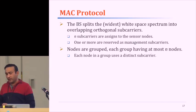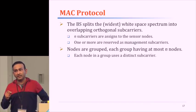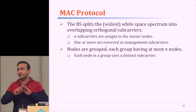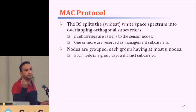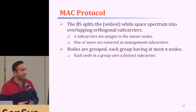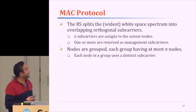Especially this is needed when the number of subcarriers is smaller than the number of nodes. When the number of nodes is less than or equal to the number of subcarriers, there is no problem. Physical layer is done. We don't need this type of MAC layer, because every node can have a unique subcarrier and they can enjoy that subcarrier always, anytime, anywhere they want. But just consider you have many nodes and a limited number of subcarriers.